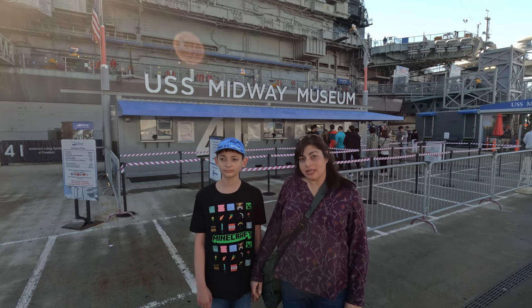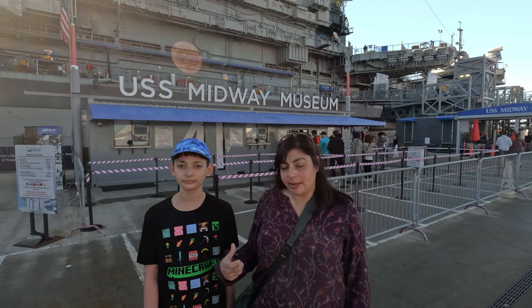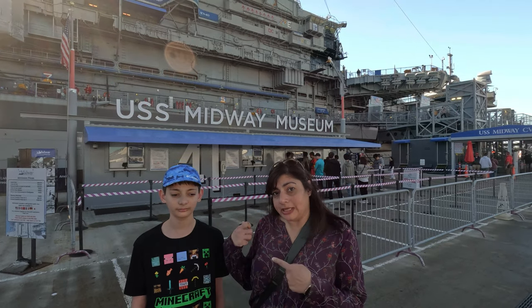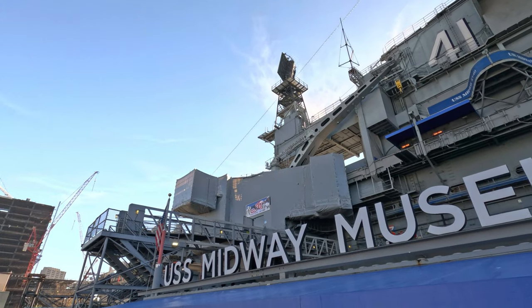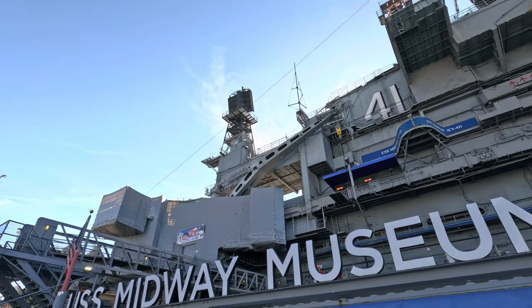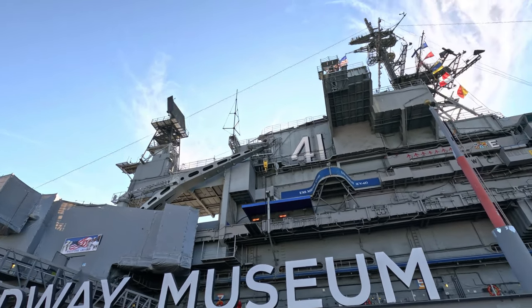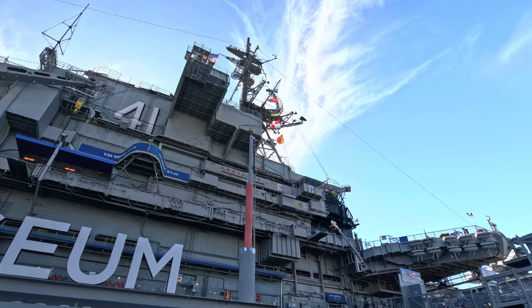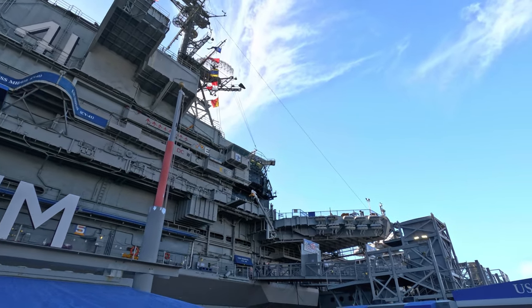Hi, so we're here at the entrance of the USS Midway Museum. This used to be an old aircraft carrier. So we're about to go purchase tickets and go check it out. You can pre-purchase tickets online or purchase tickets on site. To the right of the on-site ticket booth, there are some vending machines and restrooms. You will have to go through a security and bag check before being granted entry.